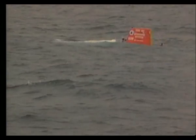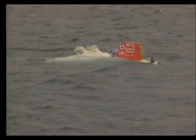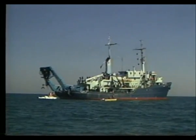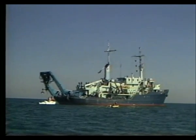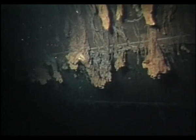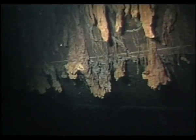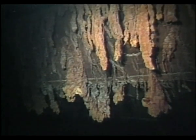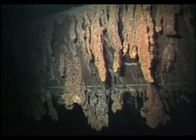Alvin returns to the surface. Engineers and technicians work through the night to make sure the same thing won't happen again. Due to their hard work, Dive 2 is a very different story. I landed about 30 meters away, and then when we drove into it, it just filled the entire viewport. It was like driving up to a wall, a rusty wall.